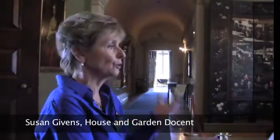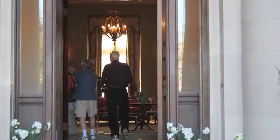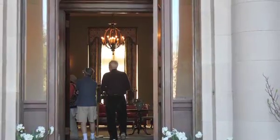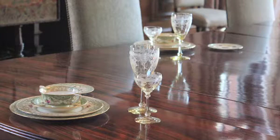As a guest, you would come to Filoli, you would be greeted at the front door by the butler, and then the butler would take you to the two rooms, the gentleman and the ladies' cloakroom, and you would freshen up, and he would escort you out here, and you would meet the family here, and then you would sit down and have tea and scones or whatever, and enjoy your time with the family.